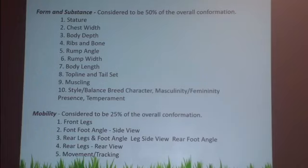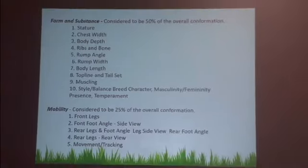So stature. We are a small breed, and the breed does have guidelines. In Stephanie's discussion yesterday, we talked about the difference between guidelines and standards. The ADCA has guidelines for height. It's recommended. It's what we'd like to see. It doesn't mean they're not a Dexter, and it doesn't mean you can't register them, but it's a guideline. So that's our stature, chest width.